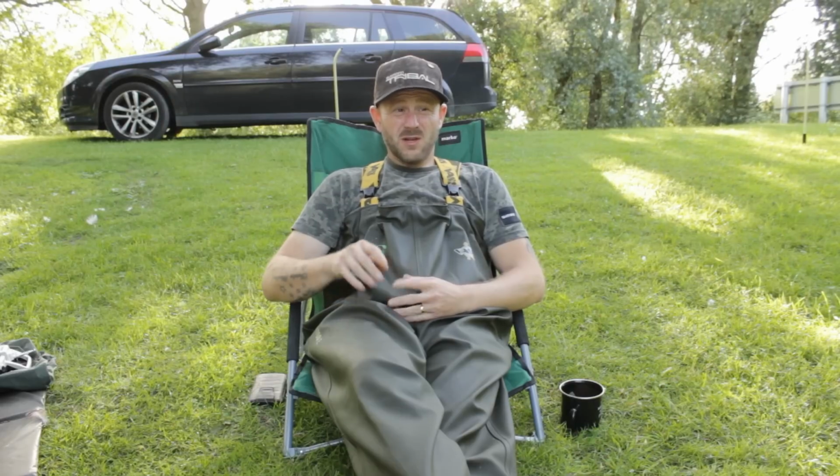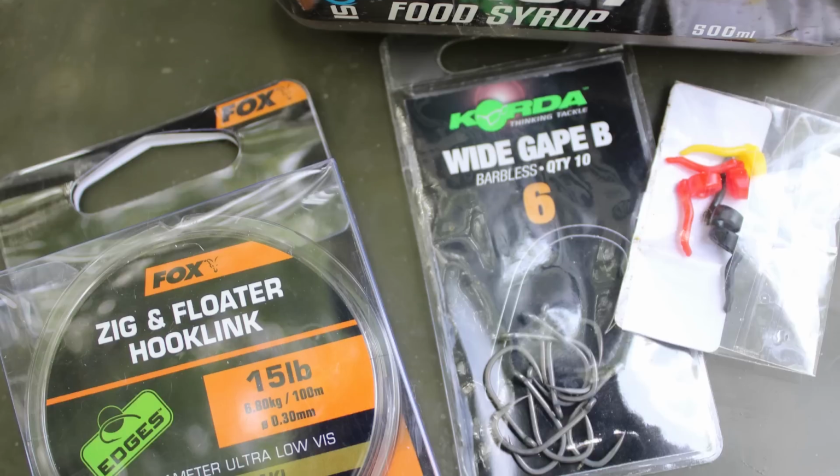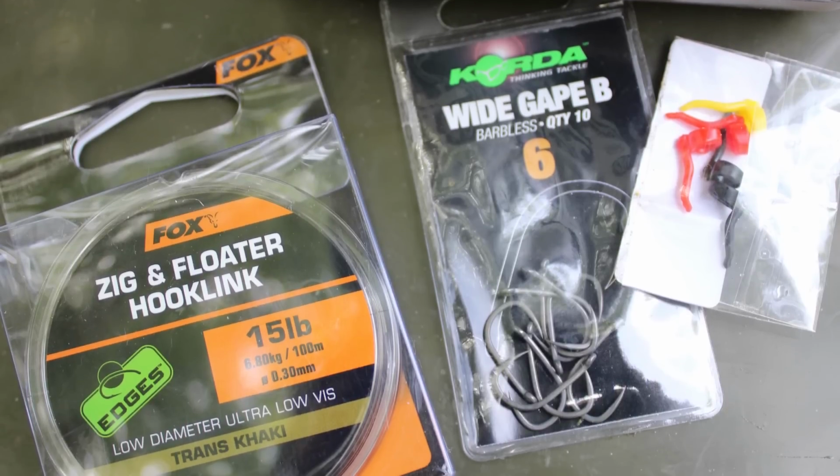The bites that I've had so far have come on yellow zigger liner and black foam. I've actually stepped it up a bit on this session because it's quite hit and hold in here. There's lots of tree roots and all the trees overhanging to the margins. I've gone a bit heavier than what I usually would on the zigs. I've got the Korda size 6 wide gapes on there. They're barbless. And the line I've got on it's the new trans khaki stuff from Fox, but that's in £15. I just want to land the fish.